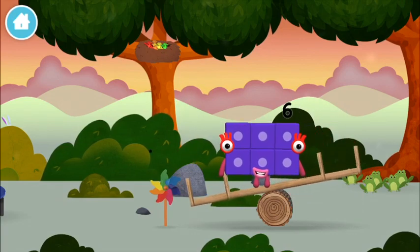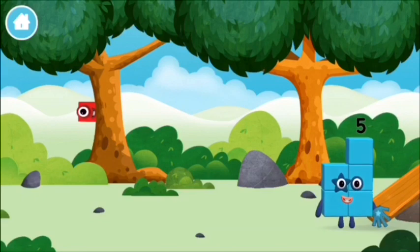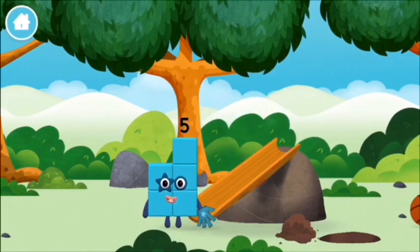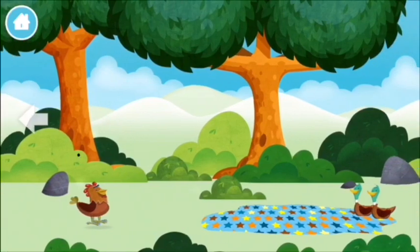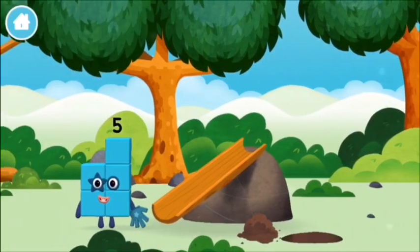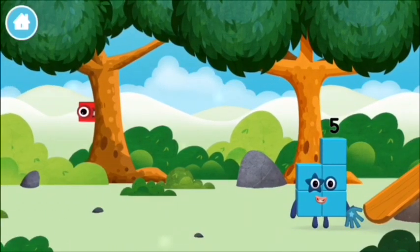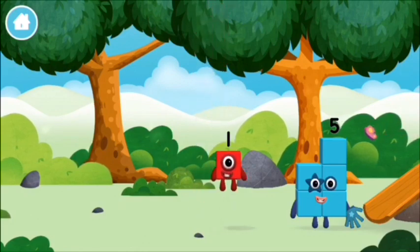A windmill. Where are all of the number blocks? Can you find them? A basketball. A chicken. One mole digging a hole. The number block was hiding behind a tree.